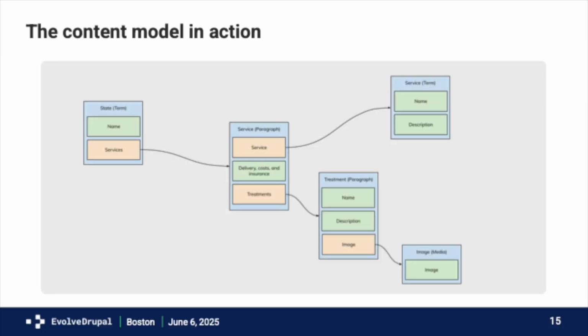So in action, what it looked like was really being able to model both states and services as taxonomy terms. That way not only could we associate them to each other, but as Kristina said, if a new Pulse article came out about the service, the tag was already available, and we're really creating that dynamic generation or population of content on these pages.